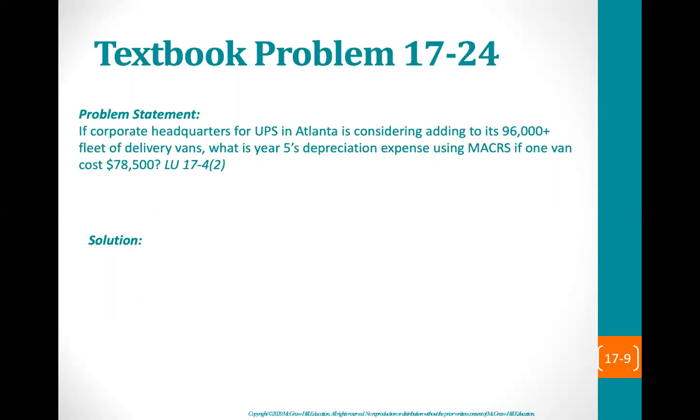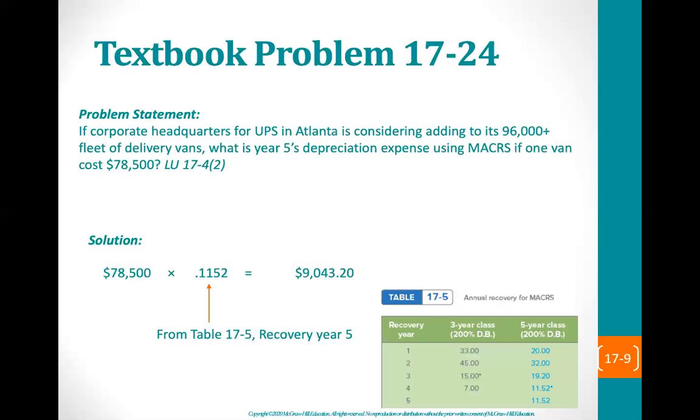All right, our asset cost is $78,500, and the question is asking you, what is year 5's depreciation expense? So we take our cost of $78,500 and multiply it times the percent from the table for the recovery of year 5 down here to get, excuse me, our depreciation expense for year 5 is $9,043.20.